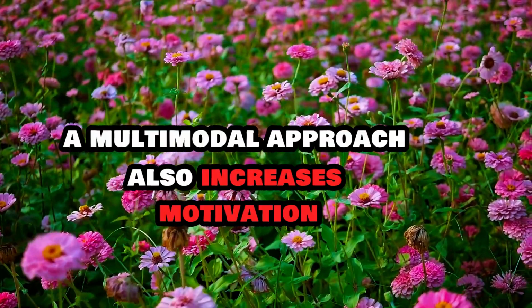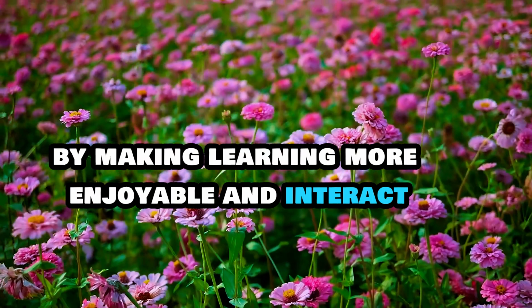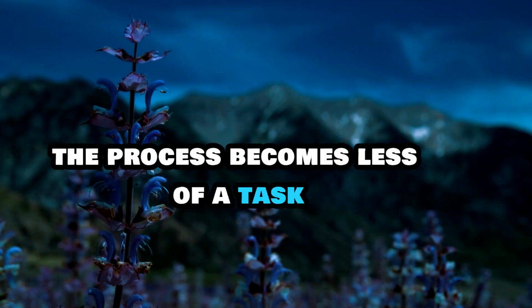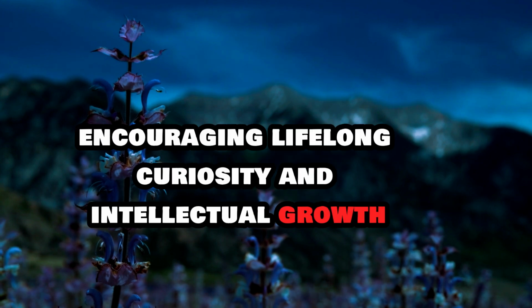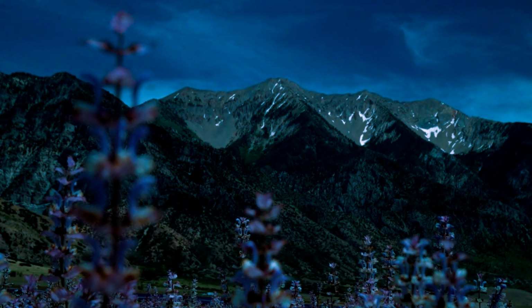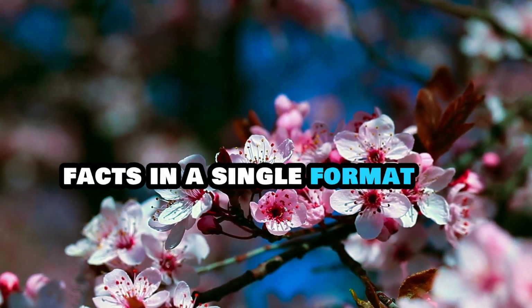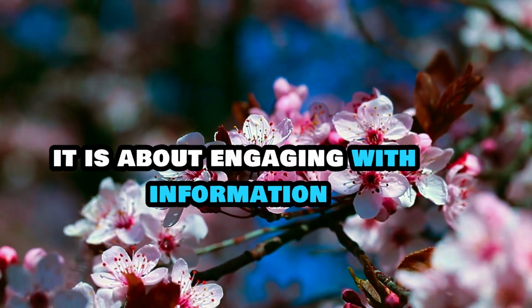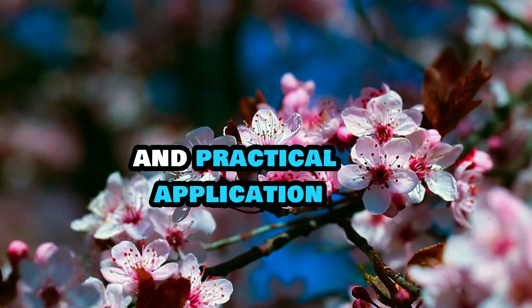A multimodal approach also increases motivation by making learning more enjoyable and interactive. The process becomes less of a task and more of an exploration, encouraging lifelong curiosity and intellectual growth. Learning is not about memorizing facts in a single format. It is about engaging with information in ways that lead to deep understanding and practical application.